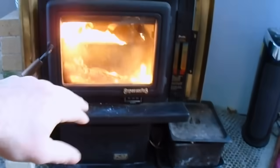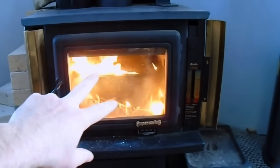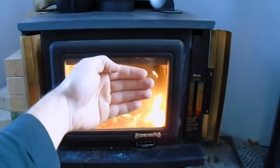I see a little floating dust. Give me a second. There we go. And then I can bring that outside. We'll do that in another video. I'll link to that. But right now our stove is putting off a ton of heat.